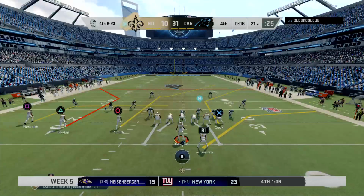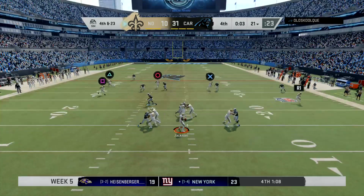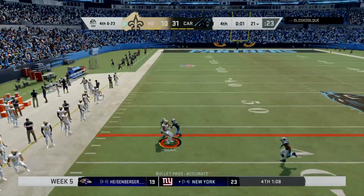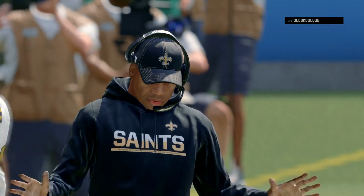The offense going to stay out there. They've converted once, failed once. What can they do here on 4th down? Well, that one sailed a bit, but the catch is still made. So this one is over.